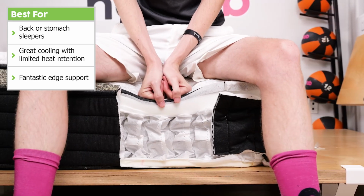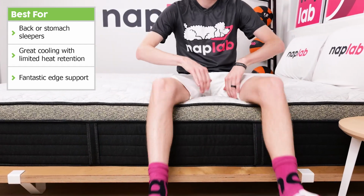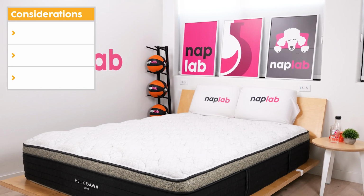The compression of foam material and robust pocketed coils makes the perimeter of the Dawn Luxe reliable to sit on and usable for amorous activities. However, not all mattresses are ideal for all sleepers. Let's talk through the important consideration points for the Dawn Luxe.